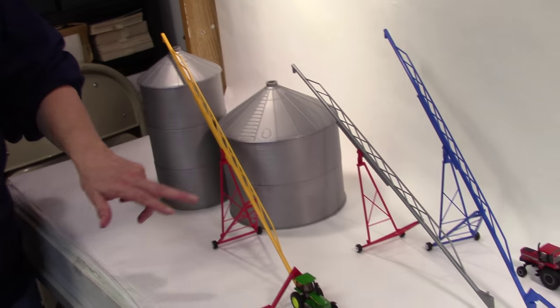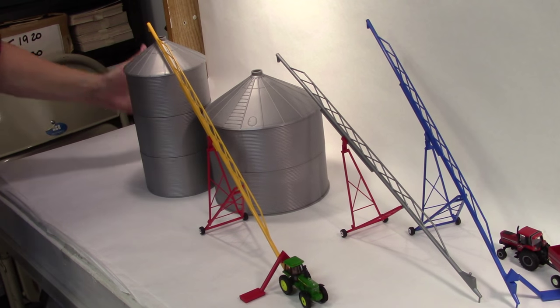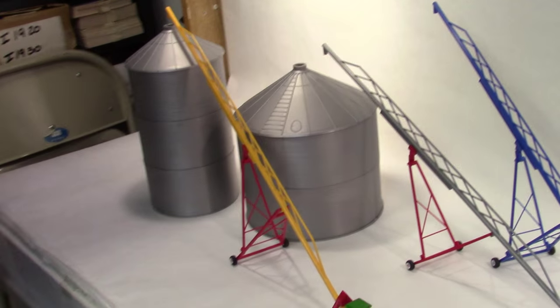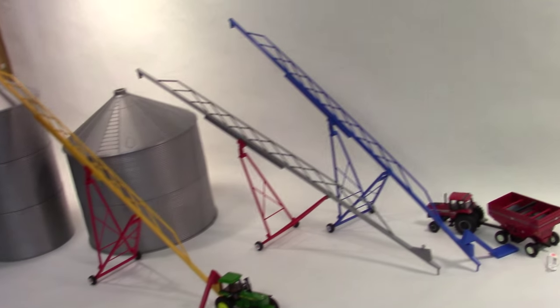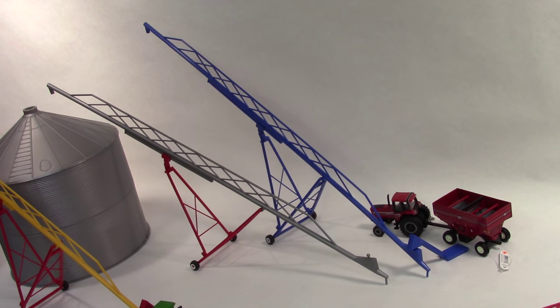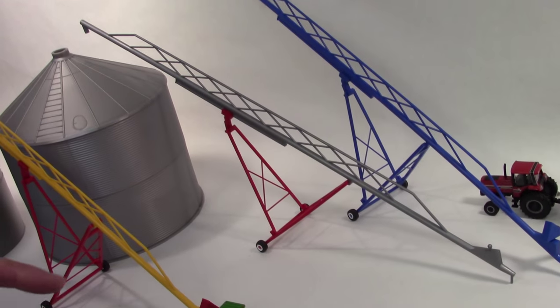Yes, we've got a 115-foot Westfield auger, and we molded it in five different colors. We've got the Westfield, and they're tall enough to go on Sandy's bin with an extra ring in them. We've got the Brandt all blue auger, and then we've got the red silvers, and then red and red whites.